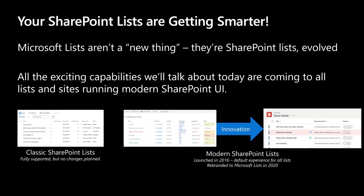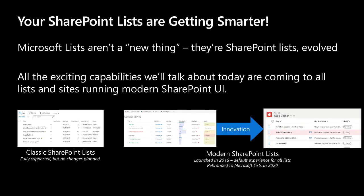Despite Microsoft Lists being a brand new app in M365, it's important to realize that Lists is nothing new. Microsoft Lists are the evolution of SharePoint lists. We've been working on SharePoint lists for a couple of decades, and we're happy to say that millions of users a month today use SharePoint lists to gather, manage, track, and share data.